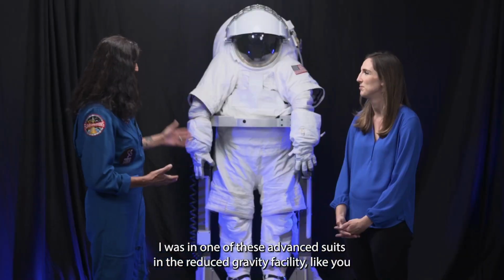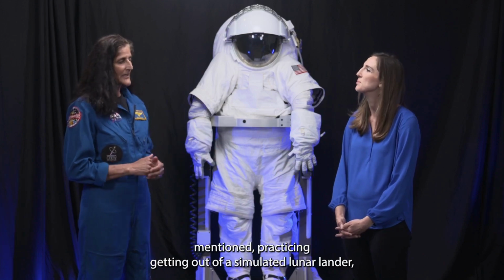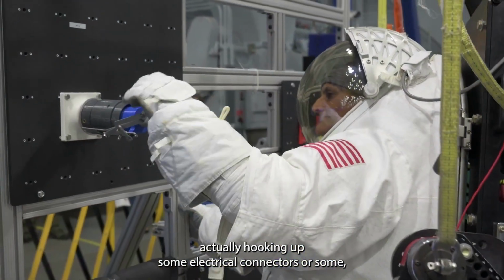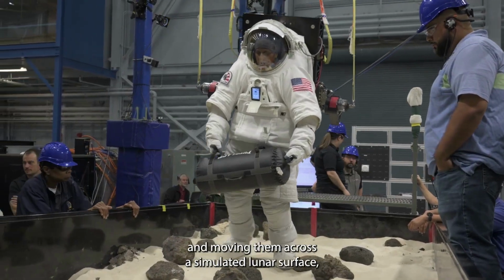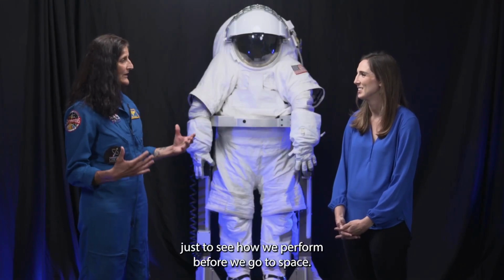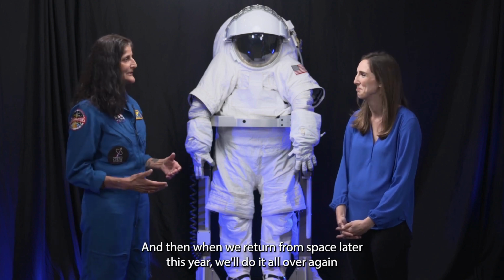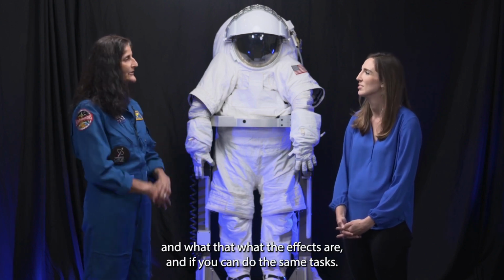I was in one of these advanced suits in the reduced gravity facility, like you mentioned, practicing getting out of a simulated lunar lander, actually hooking up some electrical connectors or some hydraulic connectors, and then taking sandbags and moving them across a simulated lunar surface, just to see how we perform before we go to space. When we return from space later this year, we'll do it all over again to see how the body changes in space and what the effects are and if you can do the same tasks.